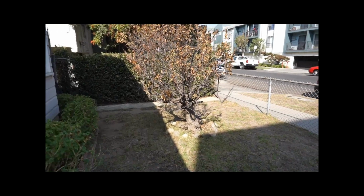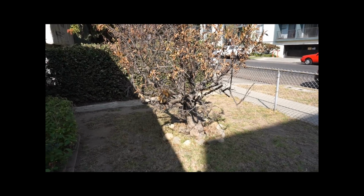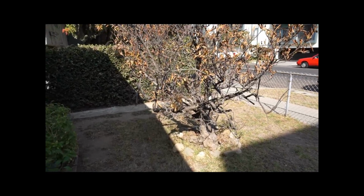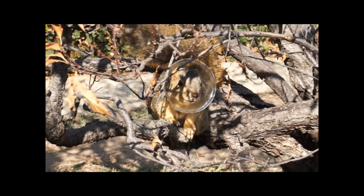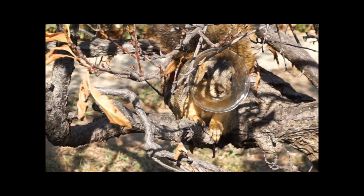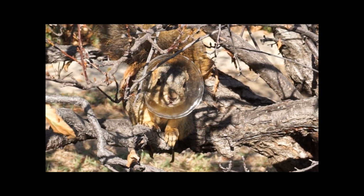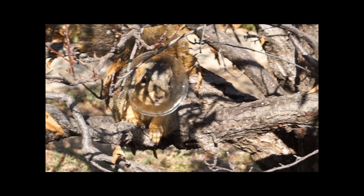Look at this, guys. My pet squirrel has a plastic container collar around its neck. That's not from the vet. Look at my little guy. He's got a little plastic top from a cup or something around its neck. Poor guy, he can't even practically reach his mouth. I have to figure out how to get that off.